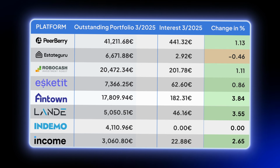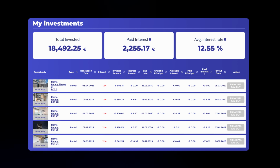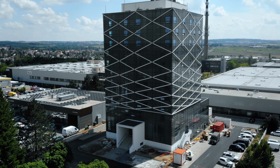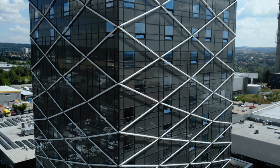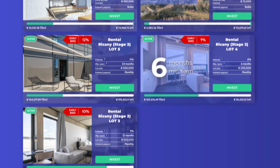My investments on Fintown also continue to grow. I'm earning 12% interest by investing in already operational rental properties, which I visited last summer in Prague. The investment pays out monthly interest with no delays or pending payments. Fintown is also one of the more transparent platforms with plenty of available investment opportunities on the market.